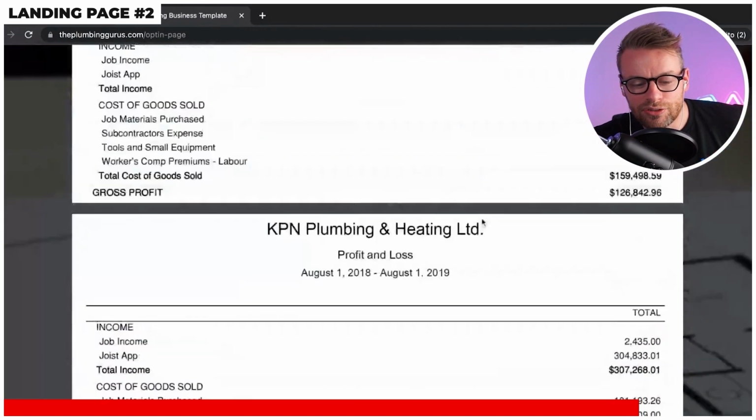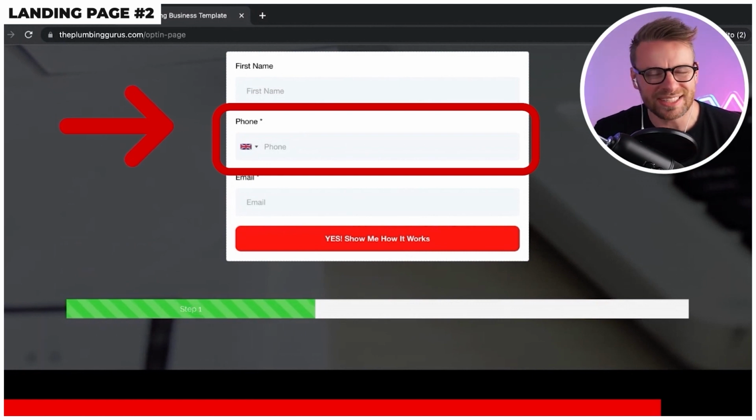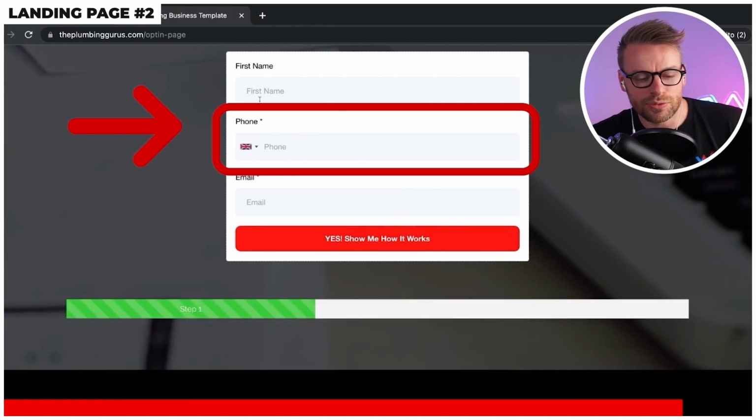Again, a big no-no for me when you're paying for every click is having a phone field on your form. You might want to contact them by phone, but 9 times out of 10 people will put in a dodgy number. You can ask for this on step 2, or you can follow up in an email. You will see far bigger opt-ins if you get rid of that phone field.